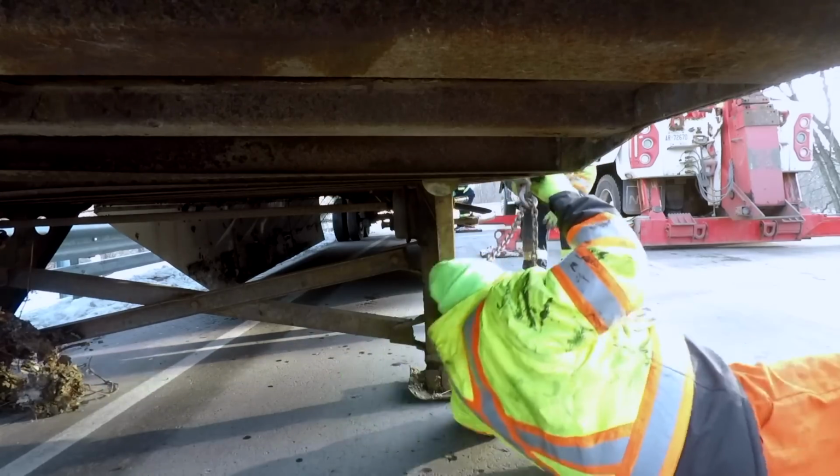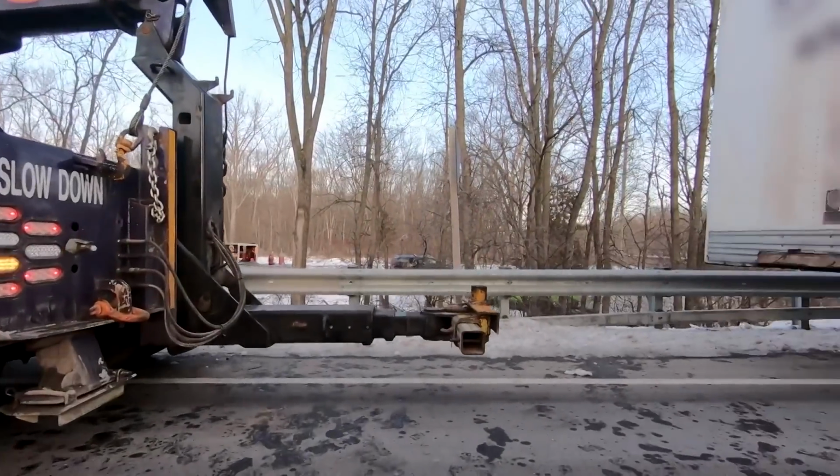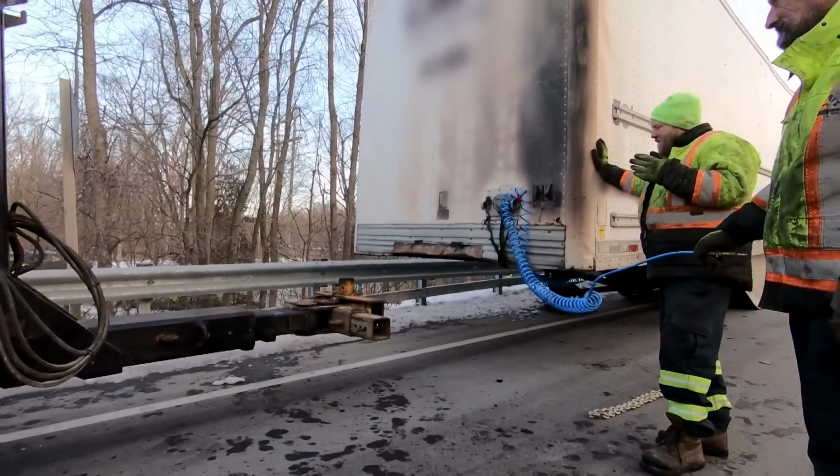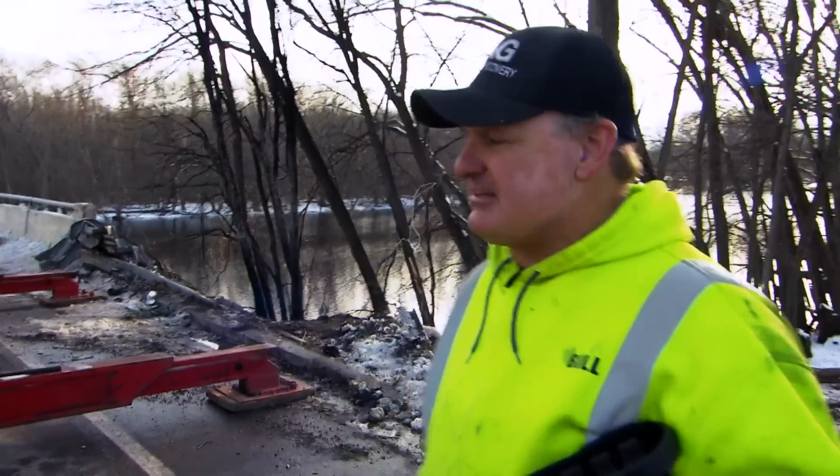Everything worked the way that we hoped it would. Trailer came out in one unit. Tractor came out in one unit. The bottom rail stayed together to the point where I think Kim's driver is going to be able to tow it back to their yard. It'd have been a whole lot longer by a couple hours if it didn't stay together, that's for sure.